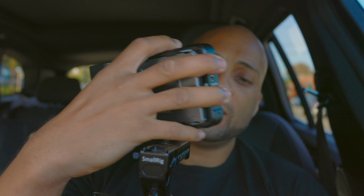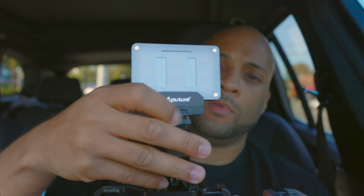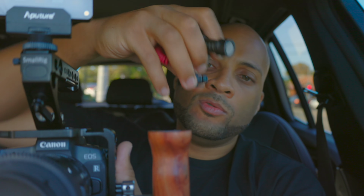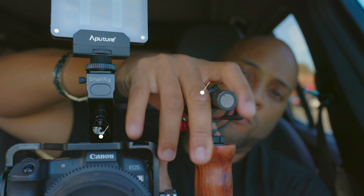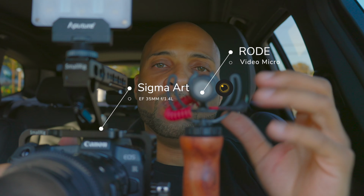Atomos Ninja recorder on the top. I would use it right here because generally I used to put this light in the front. So now I had that set up. So I had that light right there. And then I would use the Rode video mic right here. So we would have this setup right here. We have the Aputure light at the top. Then we have the Rode little video mic.